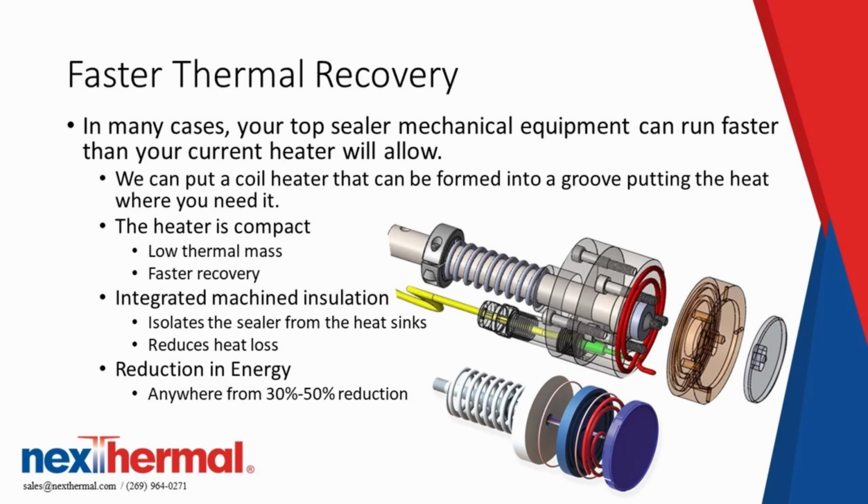In many cases, your top seal mechanical equipment can run faster than your current heater will allow. We can put a coil heater that can form into a groove, putting the heat where you need it. The heater is compact, low thermal mass, faster recovery, with integrated machine insulation that isolates the sealer from the heat sinks and reduces heat loss. Reduction in energy, anywhere from 30 to 50%.